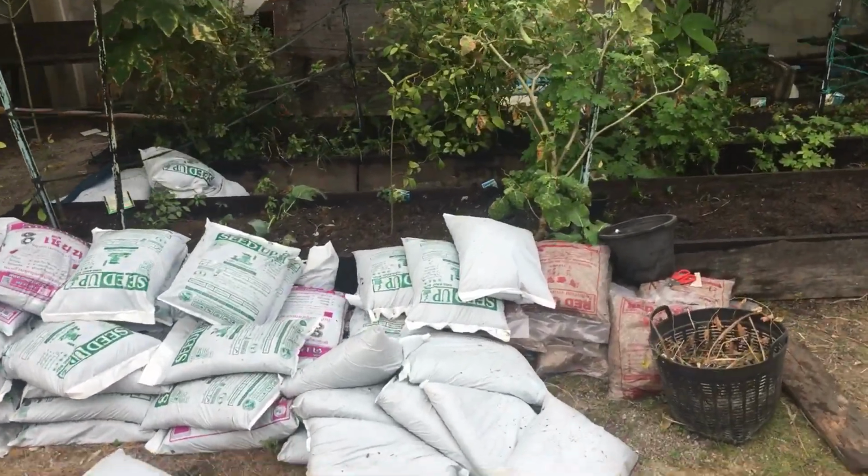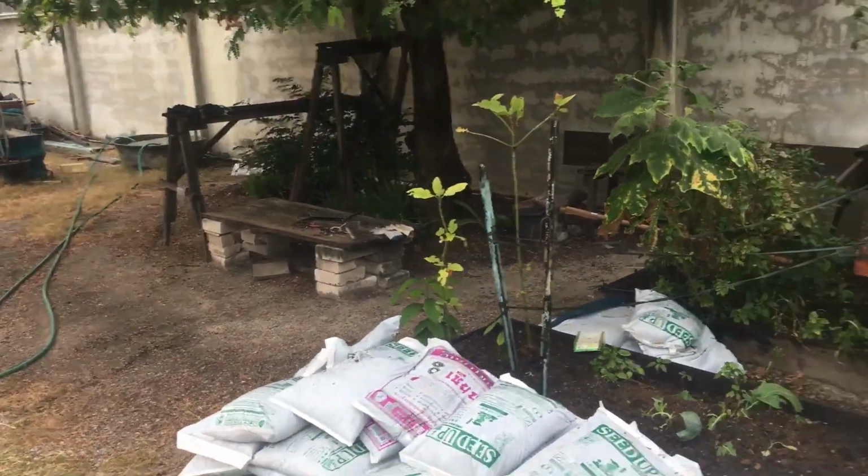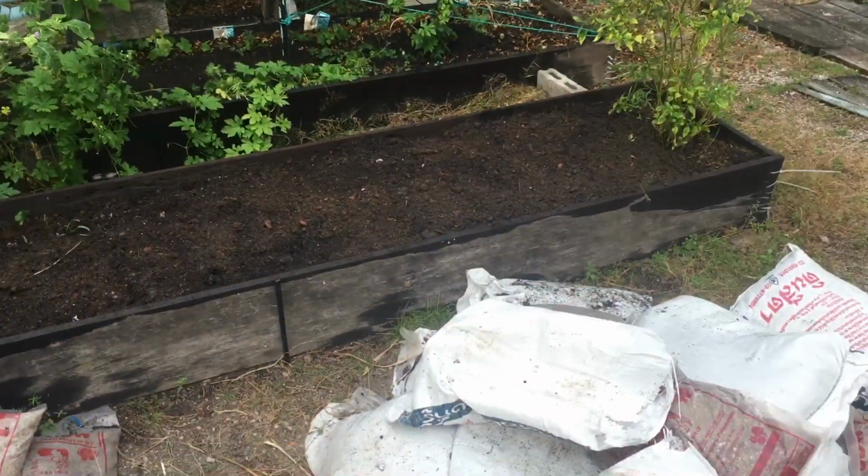I've got all this extra dirt that I think the girls are going to use over there on their compound.